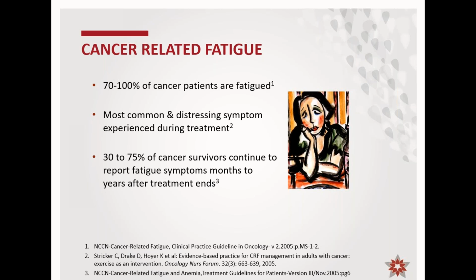And that's a little red blood cell, if you were wondering. Up to 100% of cancer patients are fatigued. It is one of the most common symptoms that they tell us about. And 30 to 75% of cancer survivors continue to report fatigue symptoms months to years after their treatment ends. Now this study was for solid tumor type cancers, but I think it also rings true for multiple myeloma.